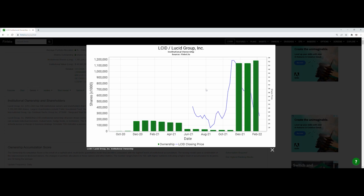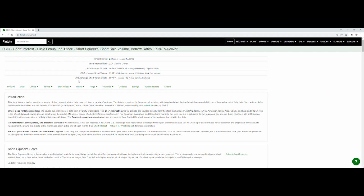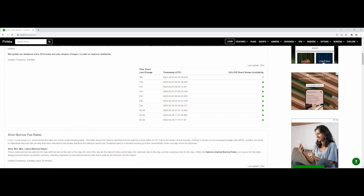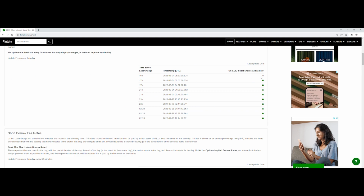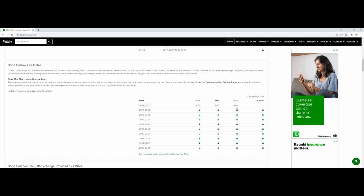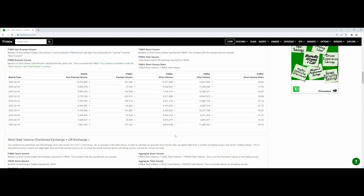Now when we take a look at the short interest, the off exchange short volume ratio is at 58.45%, and for the off exchange short volume it is just over 11.47 million shares. Scrolling down further on the page, the short shares availability is at 0, updated 25 minutes ago. And then for the short borrow fee rate, as far as for the max on the day, it was at 8.80%. And as far as for the minimum, it was the same. And then when we take a look at the history of the short volume, we could see for the close of the 25th, it was at 57.49. And then for the close of the 28th, being at 58.49.